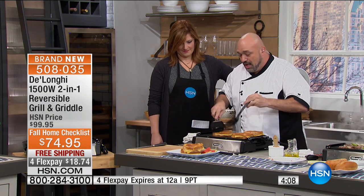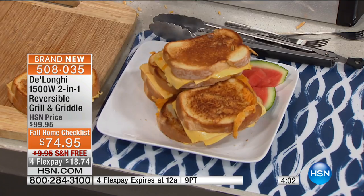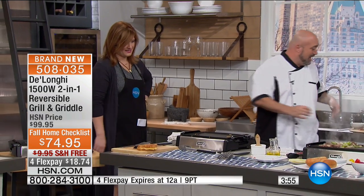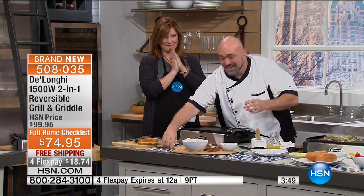I absolutely love the capacity. I love the even cooking. I love how fast it is. Comfort food. Nothing but comfort food. I'm going to set this right over here for a second. Okay. And once we get our Philly cheesesteaks out of the way, I have a dessert for you that is going to blow your mind. So let me just set that up there right now, just like that.